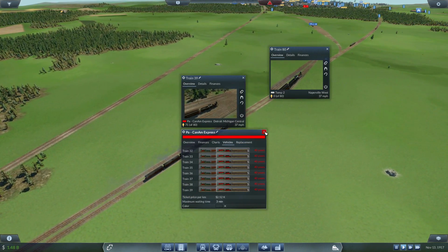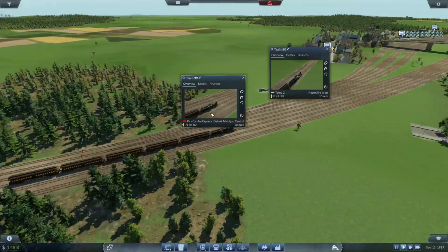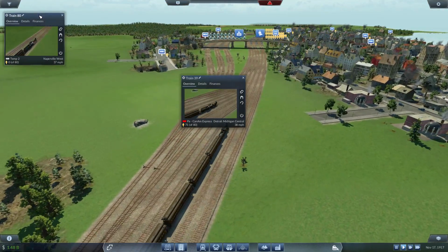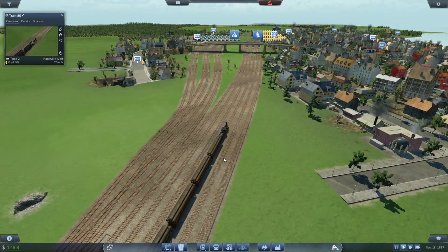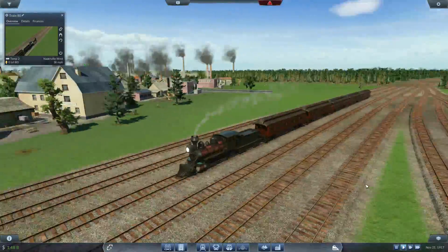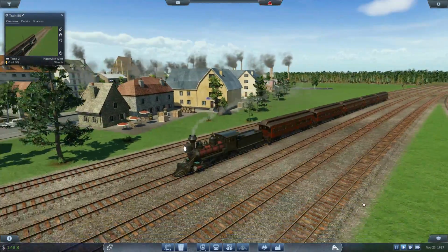There we go, they're all 40 years old. So let's go actually watch this one. Leave that up in the corner. And we can get rid of that one. So that's the last time we're going to see these trains on active service with these Pullman coaches.